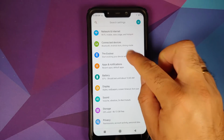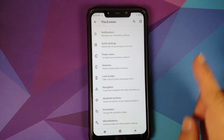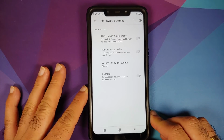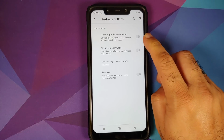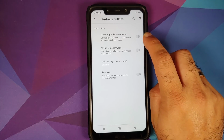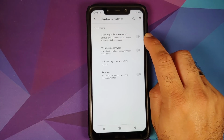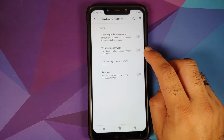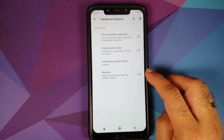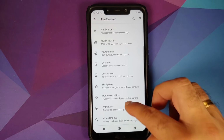Next up, in the evolver, we have customization for your hardware buttons. So the first option in hardware buttons is click to partial screenshot. So here, in short click of volume down and power button to take a partial screenshot, then volume rocker wake, volume key cursor control, and swap the volume buttons when the screen is rotated.